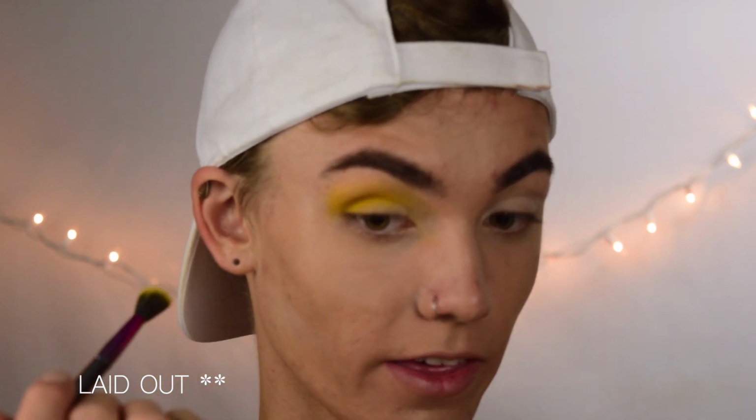Okay, so now that we have the yellow kind of laid out like that, I'm going to grab a smaller fluffy brush and dip into this kind of darker orange shade, and just kind of put that into the crease more, if that makes any sense. And yeah, we'll see how that goes.